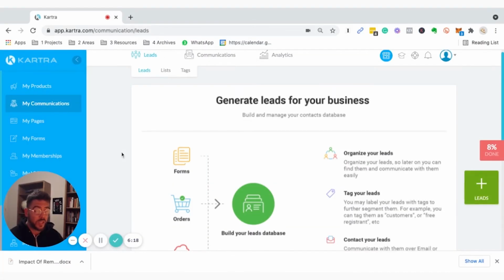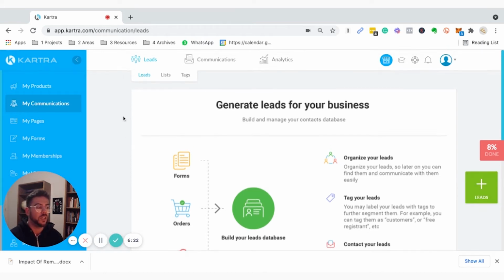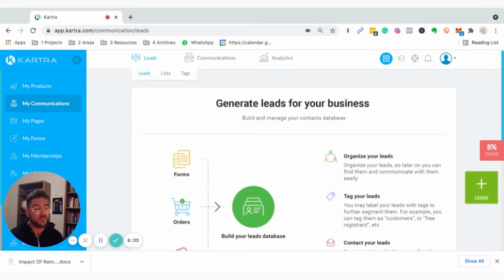Okay, let's talk about communications. So when Kartra is referring to communications, they're really referring to kind of your contact database and how it is that you're communicating with them. So it starts with leads. People come into your system as leads, and you can classify them as different things.